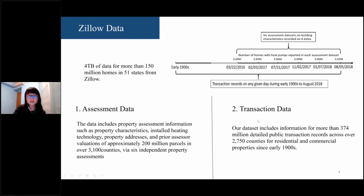And then for each of the homes in the Zillow data, we did get the information of all the historical transactions since the early 1900s.